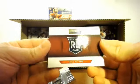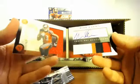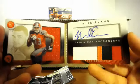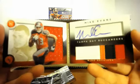A Mike Evans for the Buccaneers. And this is going to be an autographed jersey, four color patch. Wow. Mike Evans for the Buccaneers, four color patch. Number 89 of 99. That was nice.